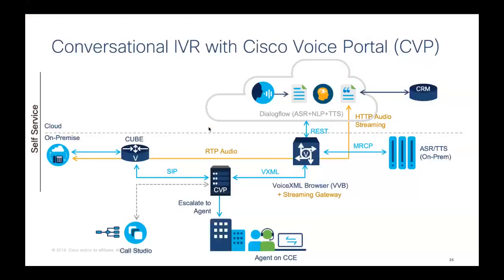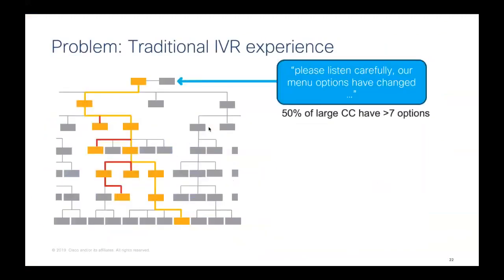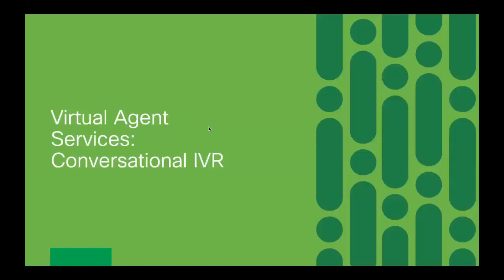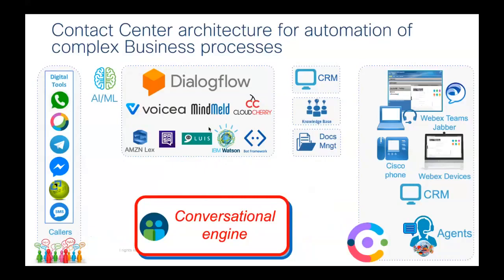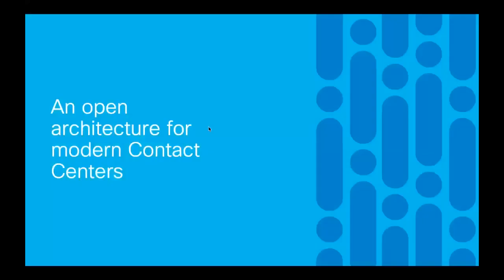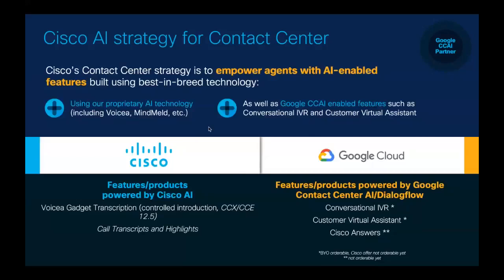They have also added the CCAI functionality as part of their portfolio. So Cisco and Google have partnered together, and we have developed a native connection with Google, which can provide the functionality of conversational IVR, covering ASR, TTS, natural language understanding, sharing the intent, and more, like sentiment analysis and so on. That's the one question I have seen mostly in the forum. These capabilities are now available as part of our latest release, which is 12.5.